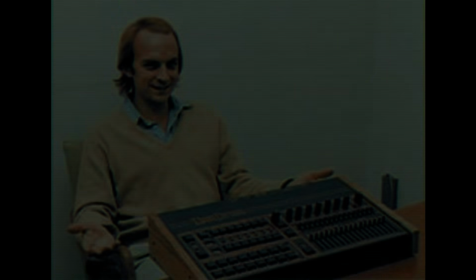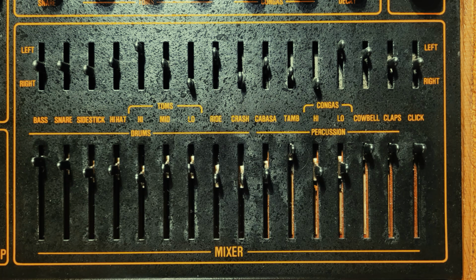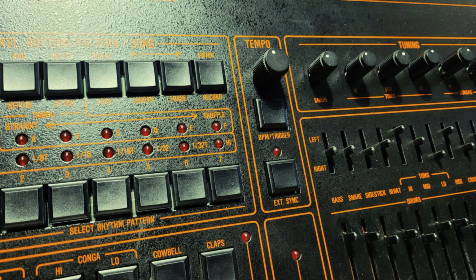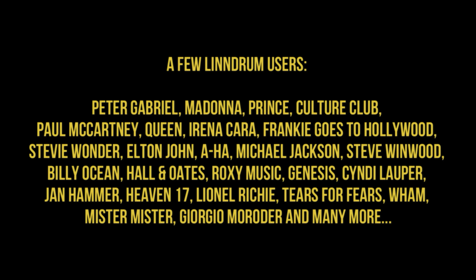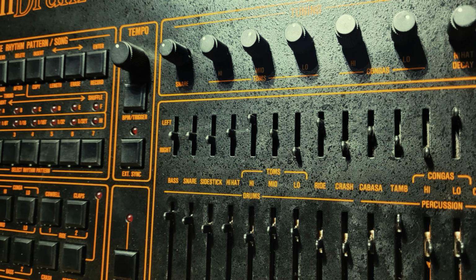The LinnDrum was a huge success in the 80s and around 5,000 units were sold at $3,000 each, which is about $8,500 in today's money. It was used by pretty much everyone in the industry at some point during the decade, with Prince of course being one of the most famous users of both the LM1 and the LinnDrum, as he made it an integral part of his sound at the time. The ultimate 80s thing to do was to hit the LinnDrum into a gated reverb, which sounds like this.